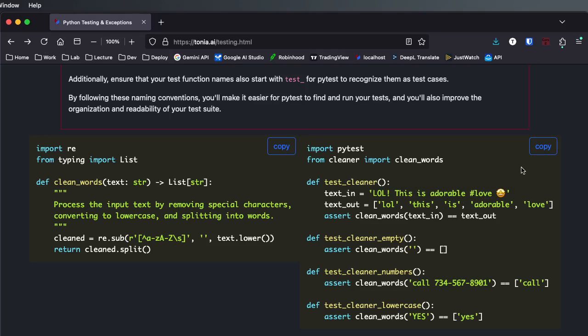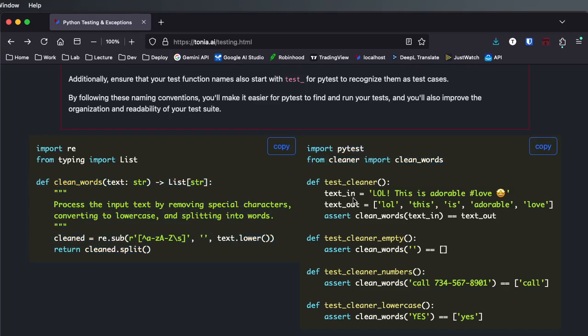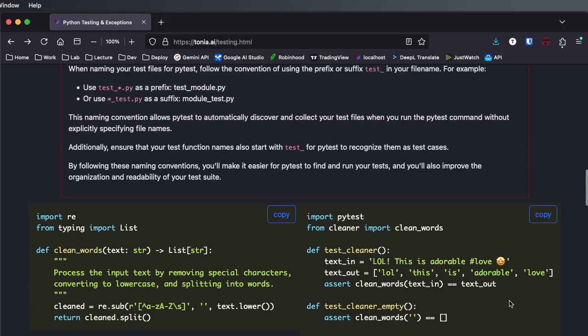When we test this function, we're going to import PyTest, and we're going to import the function that we're testing from over here. And we're going to create, I see I have here 4 different tests that I'm going to run. Test cleaner empty, test cleaner numbers, test cleaner lowercase. So why these 4 tests?